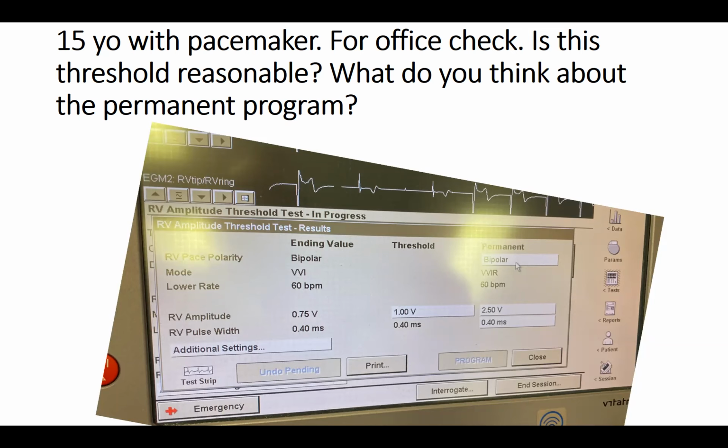And the reason for that is because in the first 3 months after implantation, evidence has suggested that lead thresholds can vary. Oftentimes there's scarring that occurs at the tip of the lead, and so the threshold can vary quite substantially. So even though the threshold might be 1 at implant, or even the day after implant, sometimes you would bring a patient back to the office like a month later, and the threshold might be 3.